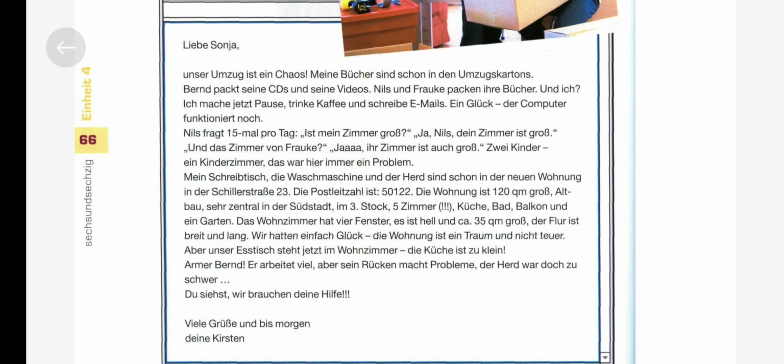And me, ich mache jetzt Pause. Now I am taking a break, drinking coffee and writing emails. Ein Glück, luckily der Computer funktioniert noch. The computer still works. Nils fragt 15 Mal pro Tag. Nils asks 15 times a day, is my room big? Yes, Nils, your room is big.